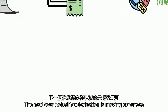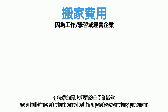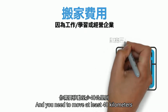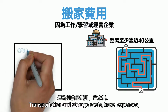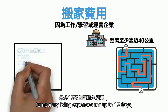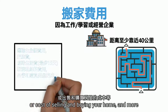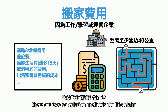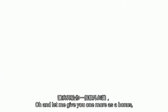The next overlooked tax deduction is moving expenses. You can claim this if you have to move to work or run a business, or you need to move because you need to study as a full-time student enrolled in a post-secondary program, and you need to move at least 40 kilometers closer to your new work or school. Some of the eligible expenses include transportation and storage costs, travel expenses, temporary living expenses up to 15 days, cost of canceling the lease, or cost of selling and buying your home and more. Similar to the home office expenses, there are two calculation methods for this claim, with one simplified method and a detailed method.